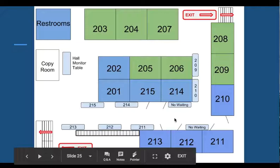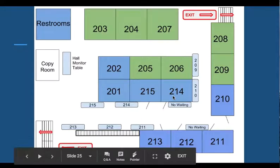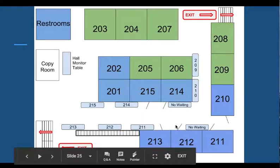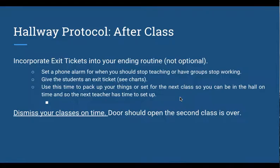So again, teachers need to teach this protocol. Students will not know how to do it automatically. This will ensure safety. As soon as your class is empty of all other students and you are ready to go, you may then pop out and say, class 214, please come in, and then they will come in. It is really helpful if class 211 goes first, then 212, then 213. But I'm not picky. As long as you don't have everybody trying to cram in and out of the door at the same time, we are going to be doing pretty good.